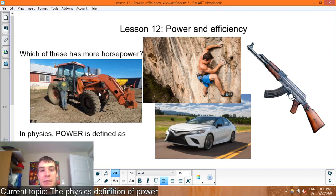Which one do you think has more power? Which one's more powerful? Well, it might surprise you to learn that it's actually the car, and it's the car by a factor of 2. This tractor has about 92 horsepower. This car has about 180. So this car is twice as powerful as this tractor. But wouldn't you want power in a tractor more than you want power in a car? Well, here's the thing. Cars have to be fast. Tractors don't have to be fast.